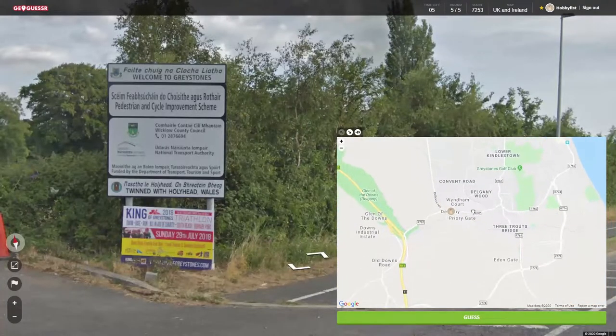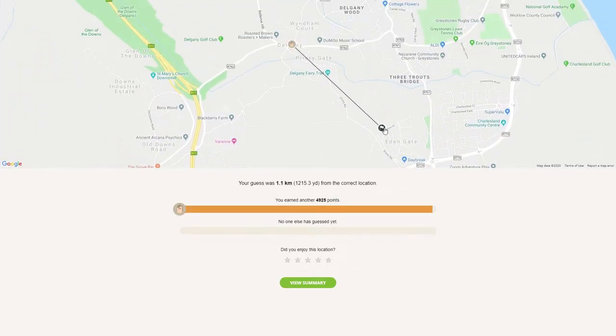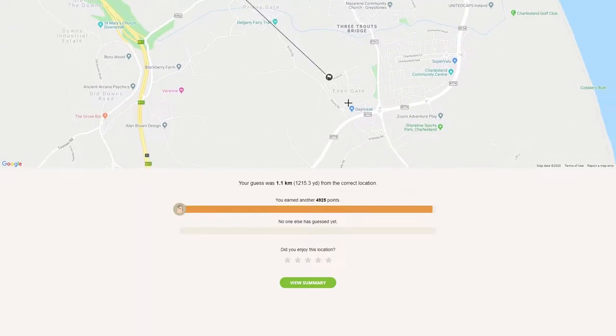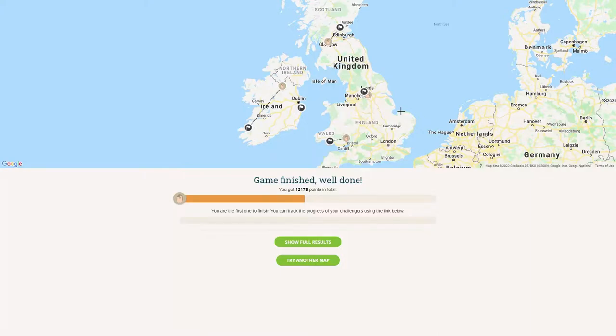I feel like I've gotten extremely close, within like 4,000 points. Eden Gate, if I looked down any more, I would have been able to get it. On Priory Road. Yeah, there's the roundabout. I got so into my head about seeing Delgany and just throwing it there and living with it, that if I actually did look down here, this kind of doesn't make a bit of sense. But, whoo boy, after a lot of awfulness, I got a somewhat salvaged score, I'll say the least.